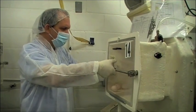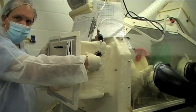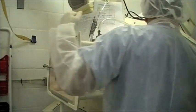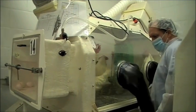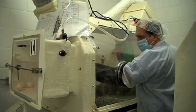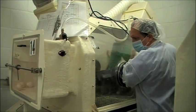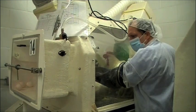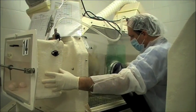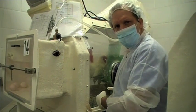And we would then close it up, open the port back up, spray disinfectant into the unit, into the box here, wait 5 minutes, and then we would go over here. We have another door right here that we can open up and allow us to bring the material into the unit. So any food or anything, any equipment that needs to go in will pass through this security port. The same thing applies for removing the manure at the bottom of the cage.